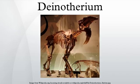A tooth of a Deinotherium found on the island of Crete, in shallow marine sediments of the Miocene, suggests that Crete was closer or connected to the mainland during the Messinian salinity crisis.